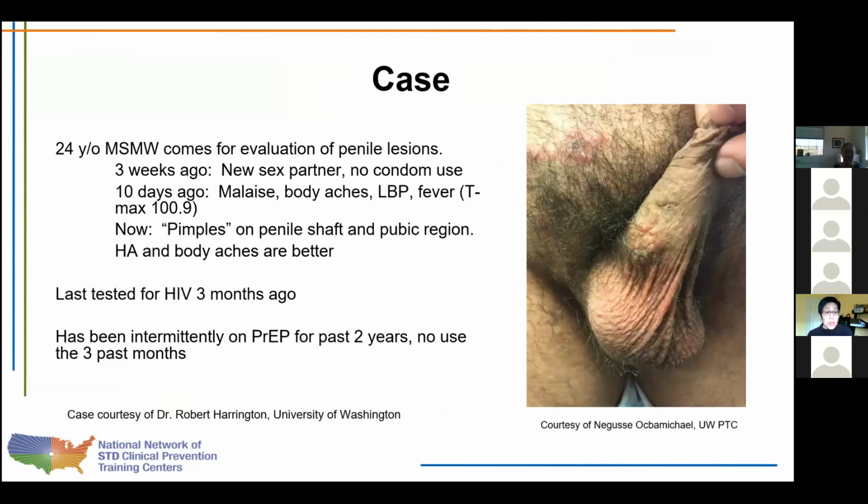24-year-old, again, a bisexual male who has sex with males and women. I'm sorry, sometimes those of us who are older default to older terminology. It's better to use anatomical terms, right? Individual with male anatomy who has sex with individuals with male anatomy and female anatomy. But sometimes we default to these terms because both from our epidemiologic leanings and the way CDC tracks individuals and risk factors, these are common terms we use. So we say MSMW, comes for evaluation of penile lesions.